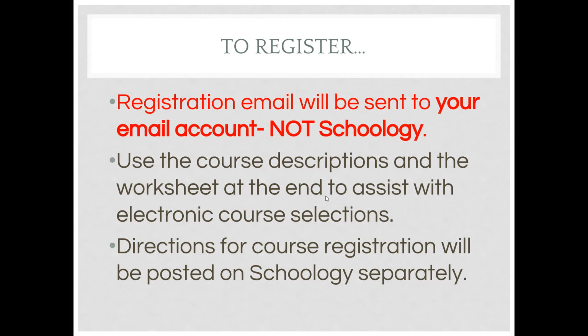So here are a couple key pieces to remember. One, the registration email will be sent to your email account, not Schoology. So make sure you watch your email account. If it doesn't pop up in there, maybe check your spam, but in past experience we've had, it has always come up in students' email.